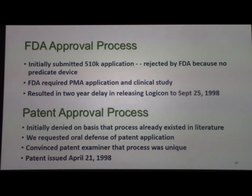Namely, we submitted a patent application and it was denied. And we got a detailed letter back citing various things in the literature that the patent inspector thought had the same procedure in it as ours. And he was just wrong on every one of them, badly wrong. So we requested... we had a very smart patent attorney, and you always want a smart patent attorney. He said, don't write back. He said, we'll get in exchanging letters forever. He said, we're going to do an oral defense of this.